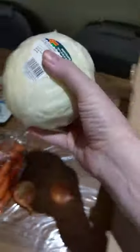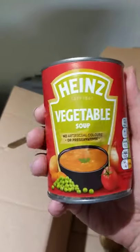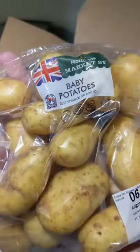Cabbage, very nice. It's not looking like 35 quid at the moment. A dented, nice dent there. A dented can of vegetable soup. Mindful this is going on a bit now. What we got? We got baby potatoes. Brilliant.